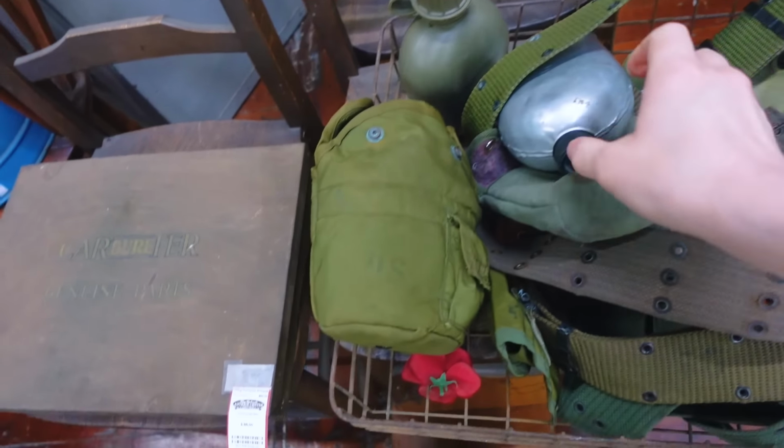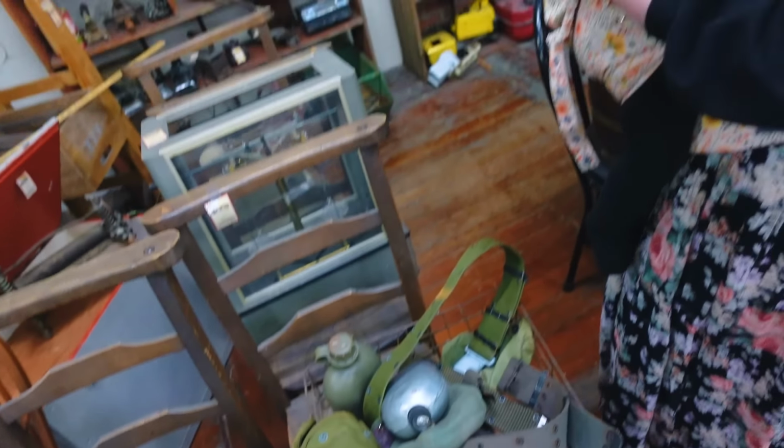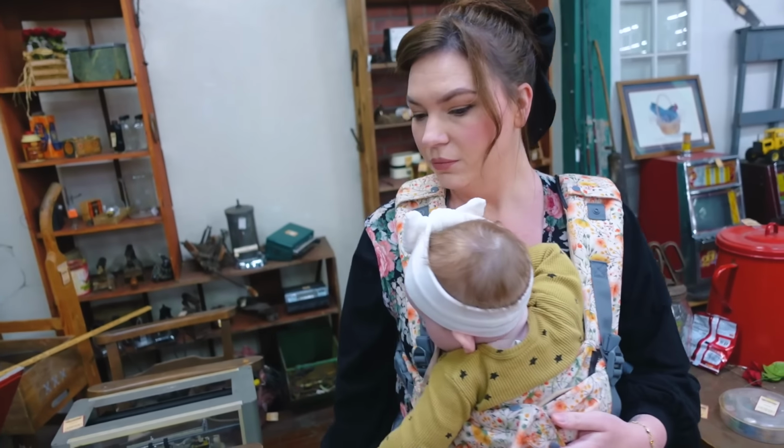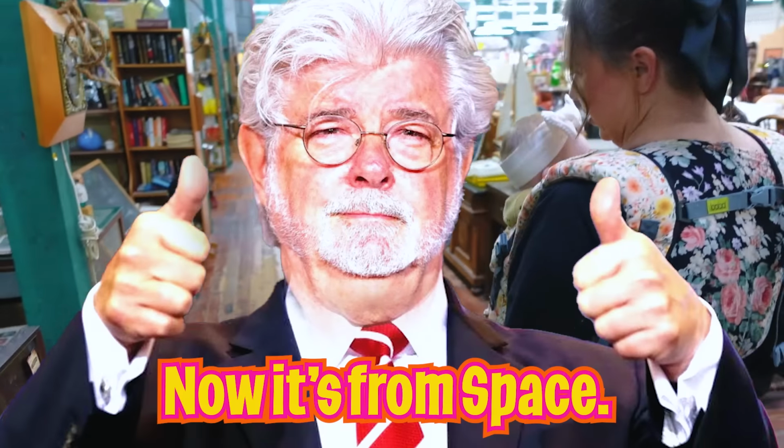Old Star Wars gear too. That's what they always use, all this kind of stuff. Just throw some Arabesh on it and boom. Good to go. Star Wars, that's all George did. Star Wars. And now it's Star Wars.